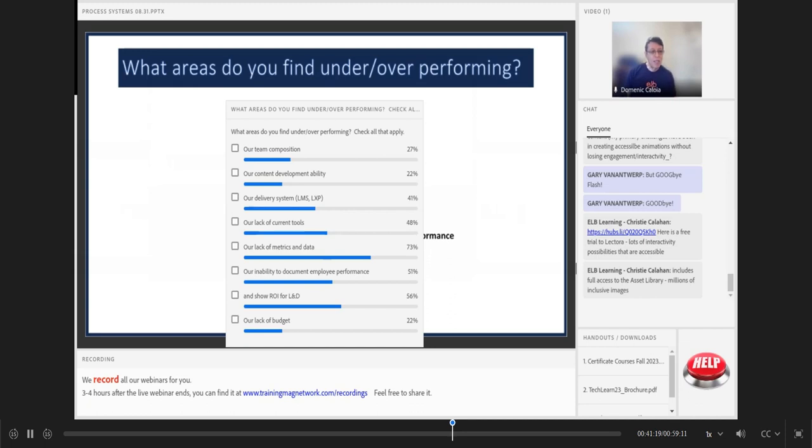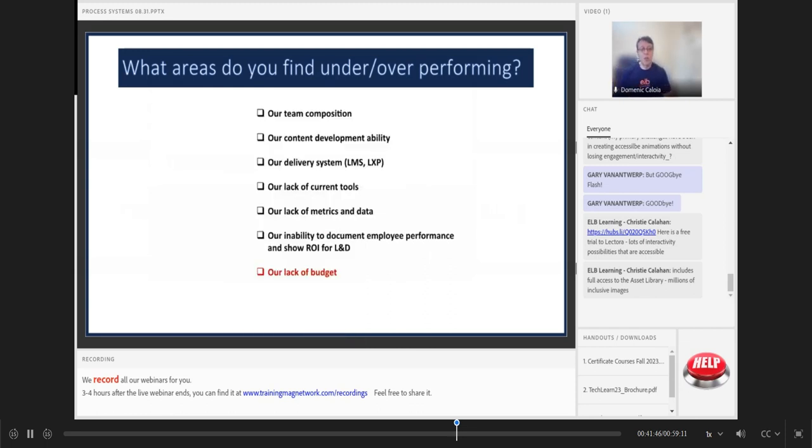Show ROI for L&D. Yeah, that and the metrics, amazing. From the bottom, it came up to very high in demand. And I've got a lot of ways that I can show you to get that done. All right. Lack of budget. Great to see that that's the least in demand here. Content development ability, that's low too. Excellent. You guys are good at developing content. That is great. Okay, I think we could close out the poll.